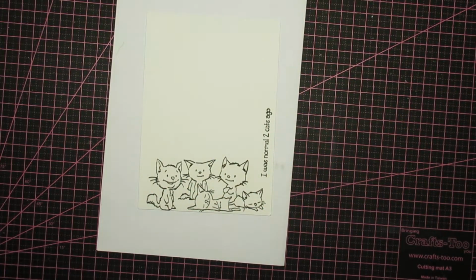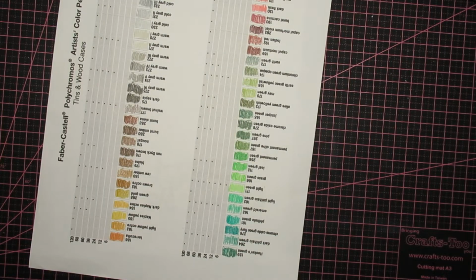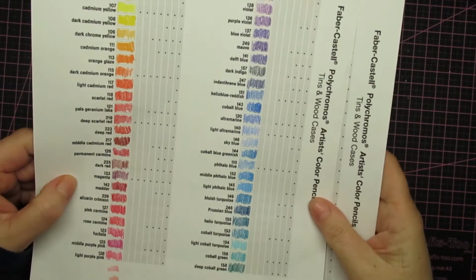Yeah, that's about it. I'm using tape runner to adhere it later onto the card base and Polychromos to color it. So I will just turn on the music, and hope you will join us at this challenge.